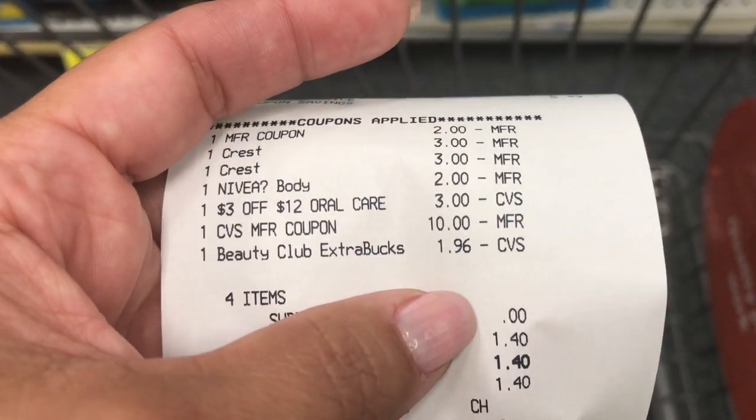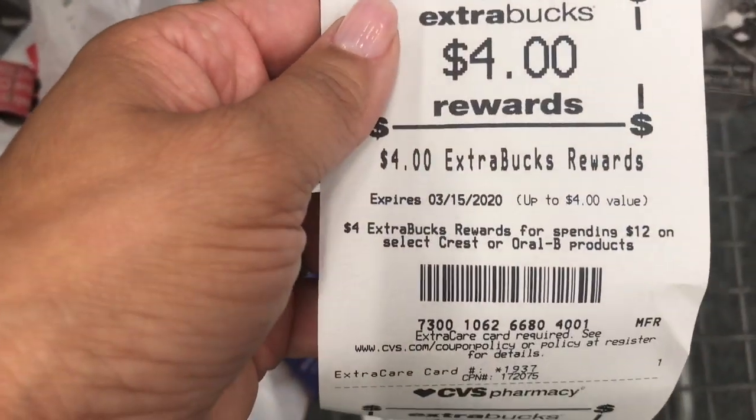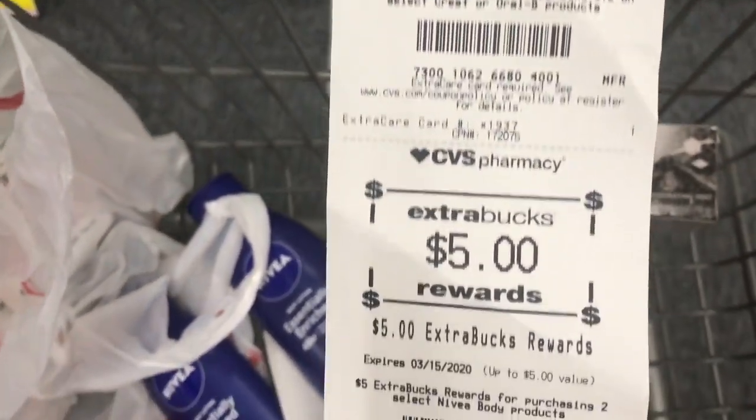Okay, guys, so it's $0, and I got back $4 for the Crest, which is that one there, and I got back $5 for the Nivea, which is that there, guys. So I got back $9. I'm going to go ahead and do another deal.